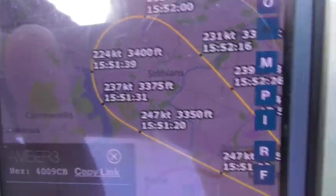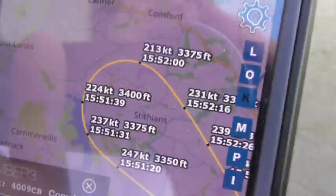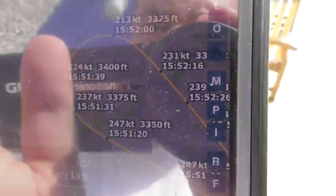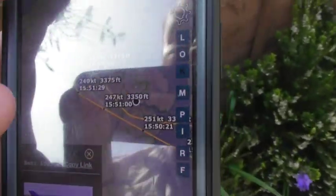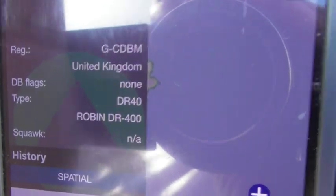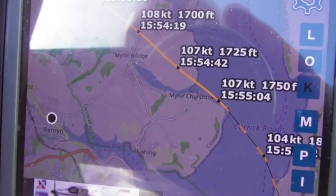So he just did a loop back, as he flew past just over Stydians. This is where we just flew past here. And then just after that we saw the Robin DR.400 that came over, which we saw from the distance, but that one flew past Marlow Bridge and into Marlow Churchtown.